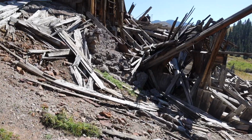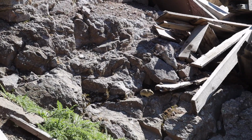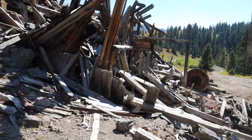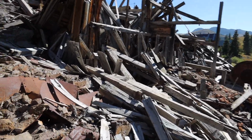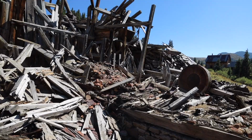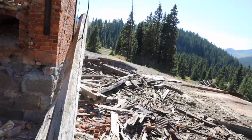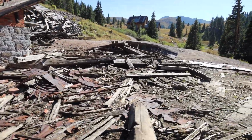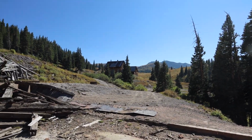A lot of machinery. Oh, a little chipmunk or mouse. Really looks like an avalanche took this out, just because all the timbers have fallen the same way. Doesn't appear to be an explosion or a fire. I don't see much wood that's burned. And that building over there is completely still standing.